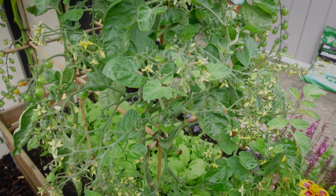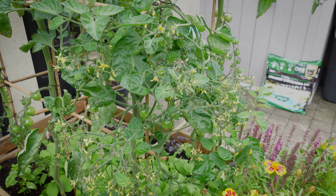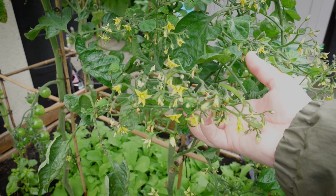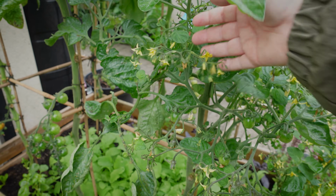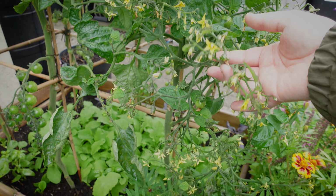And I want to show you as well around here, this tomato that I have. It's started growing really, really strangely. Look at the amount of flowers on that tomato. It's growing completely different to the other tomatoes. I've got loads and loads of so many flowers. It's really hard to explain. They're all bunched up and there's so many on there.